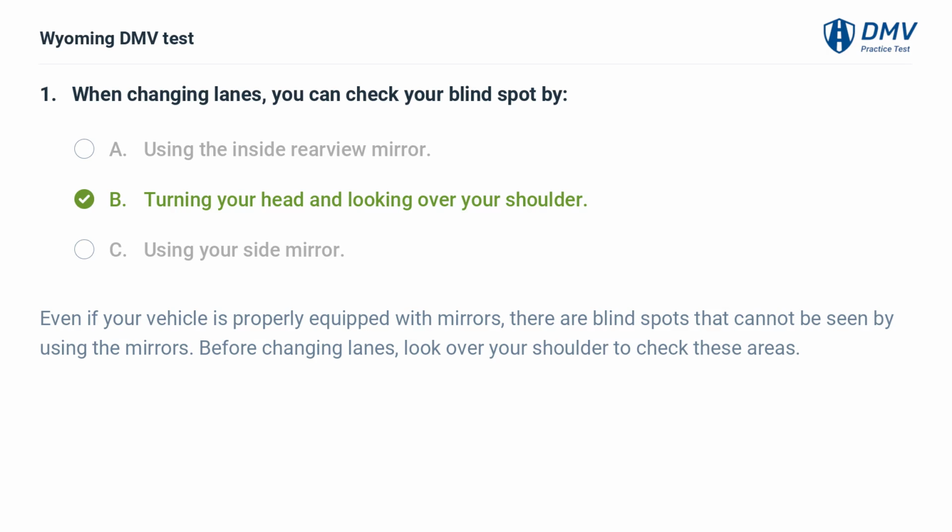Even if your vehicle is properly equipped with mirrors, there are blind spots that cannot be seen by using the mirrors. Before changing lanes, look over your shoulder to check these areas.